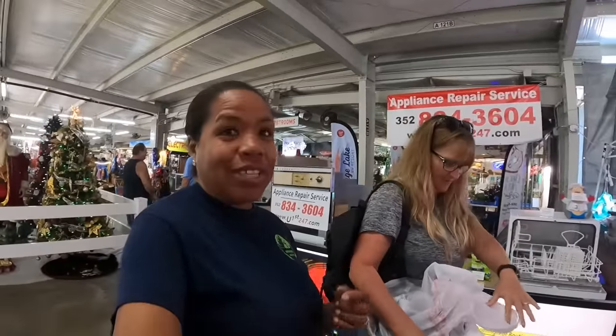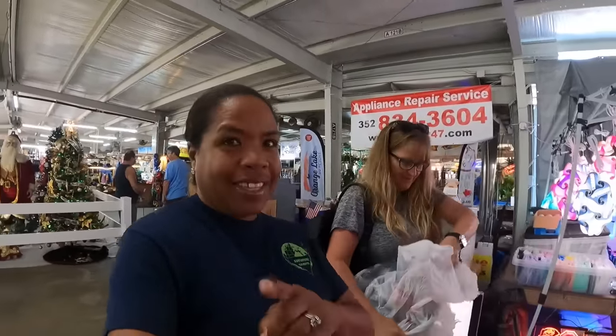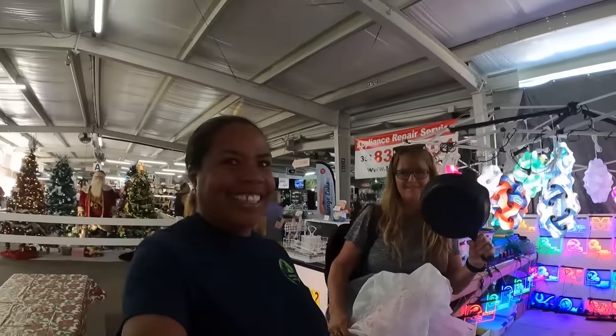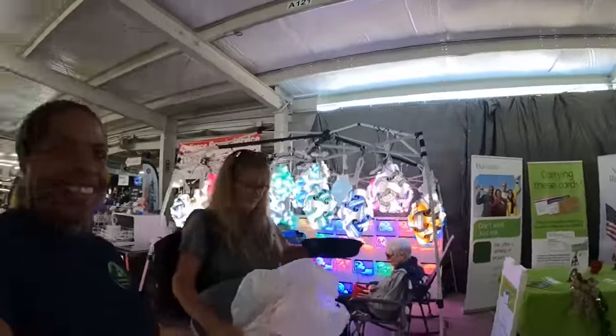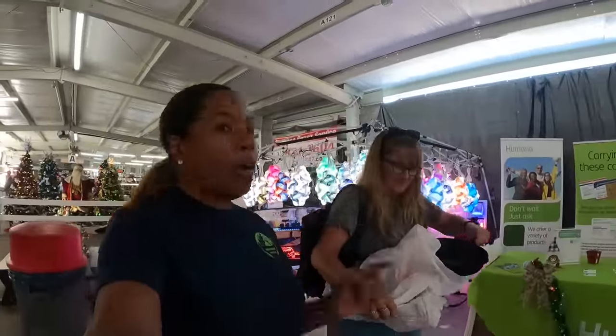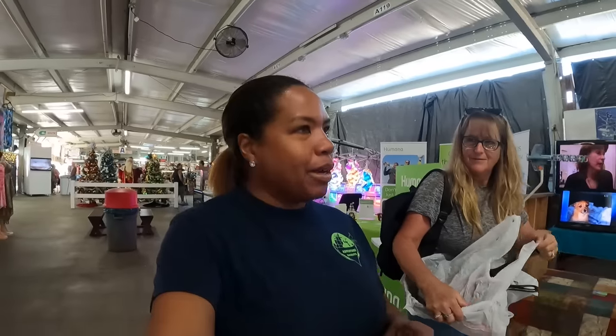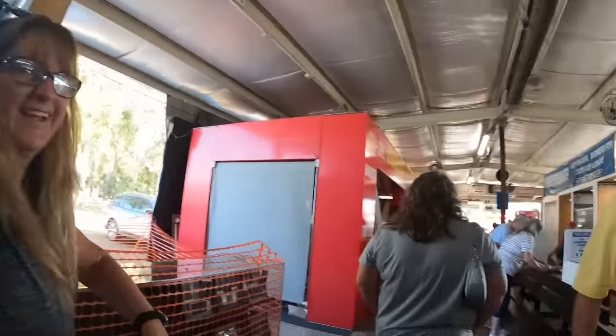So one of the things that we are doing is we are at the flea market and we scored on some cast iron skillets. Look at that. Griswold for both of them. One Griswold was $25 and the other one was $15. Score. Winner, winner, chicken dinner.